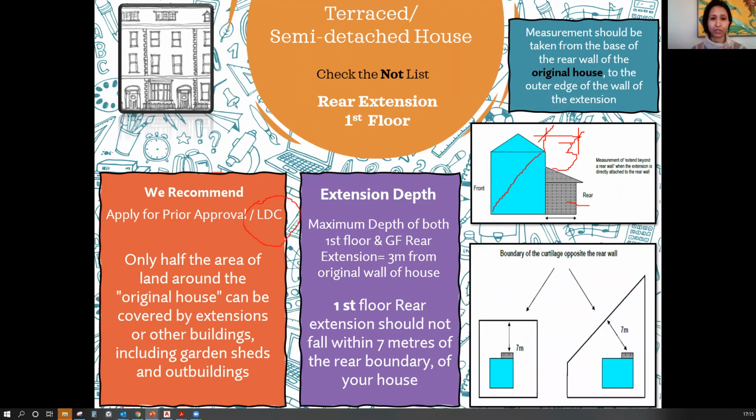So if you look at this sketch here, this is the rear boundary wall, the plot boundary, which is opposite the rear wall of your house. So these black boxes are the plot boundary. These yellow boxes are your original house, and these small gray rectangles are what you propose to extend on the ground floor and the first floor of your house. So the distance between the rear wall of your extension and your rear boundary wall should be a minimum of 7 meters. It cannot be less than 7 meters.